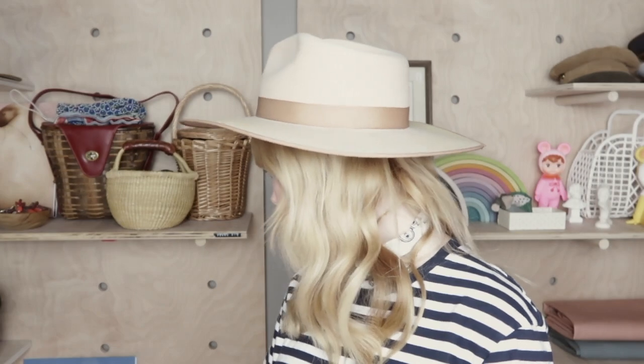Okay, my last few things are hats. Okay, so this is a Lack of Colors hat, and you can buy them on their website. You can buy them other places. I actually bought this on Amazon through the Lack of Colors, so that's why I say it's a thoughtful last minute gift, because you can get it with fast shipping on Amazon. I really liked this one a lot. It goes with a lot, and they're really good quality hats.